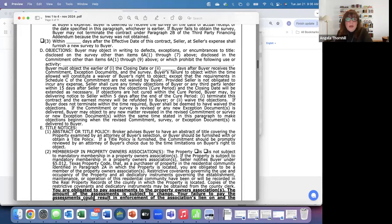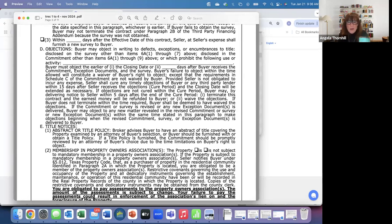So, objections. Buyer may object to objections, defects, encumbrances to title that prohibit the following use or activity. Okay, when you're going to use this paragraph, we see this all the time. People will write in there something like single family use. That means nothing. What you want to put in here is if you have a specific use that your person is buying the property for and would not be interested in the property if they weren't able to do something. For instance, construction of an in-ground swimming pool.